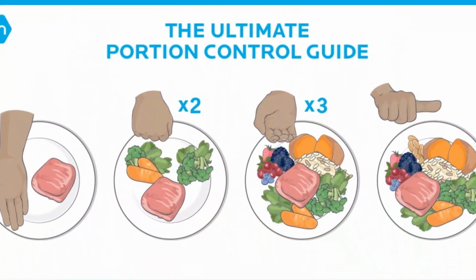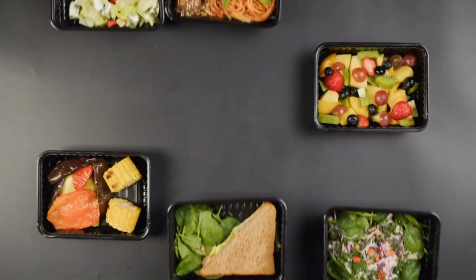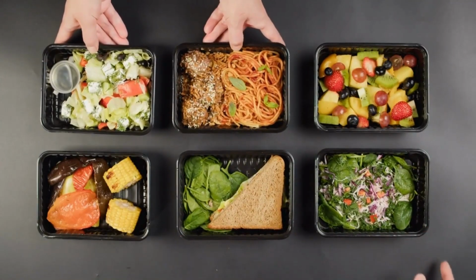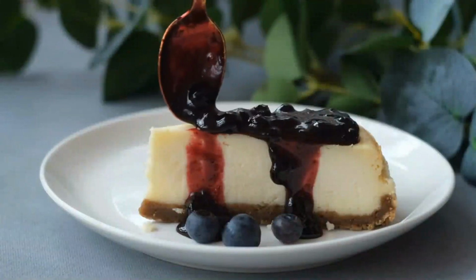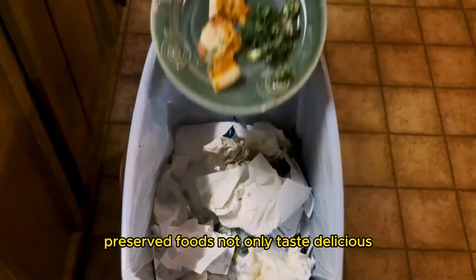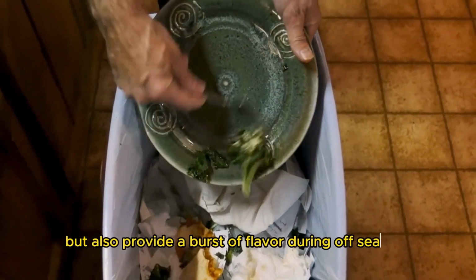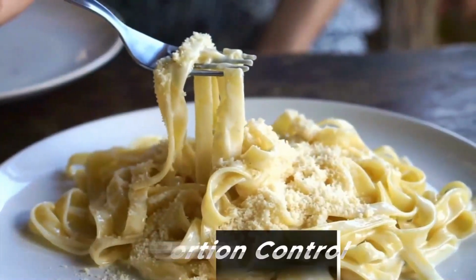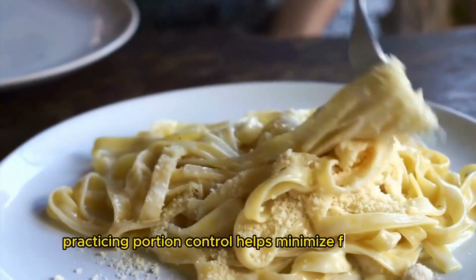Number 9. Portion control. Practicing portion control helps minimize food waste while promoting healthier eating habits. Start by serving smaller portions and only taking seconds if needed. This way, you can avoid overestimating your appetite and reduce the likelihood of throwing away uneaten food. Remember, you can always go back for more if you're still hungry.